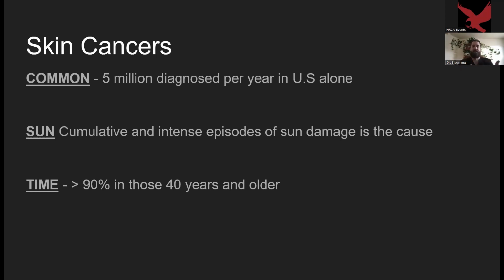The more time we are alive, that means the more cumulative sun exposure we have had. 90% of skin cancer is going to be in those 40 and older. I have seen even the type of skin cancer that would usually happen later in life happen in people as young as 19 that are fair-skinned, that are maybe using tanning beds or laying out on the beach or just laying out outside and trying to get tan.